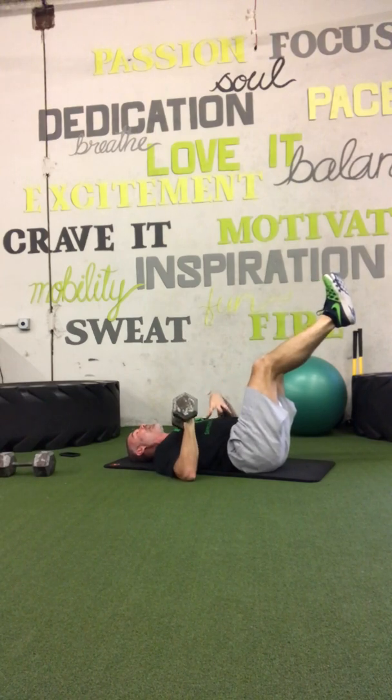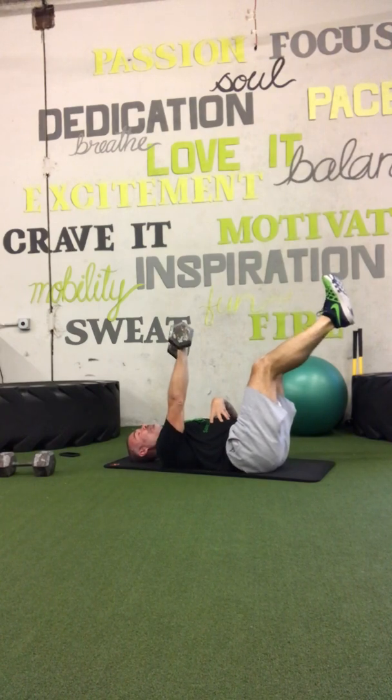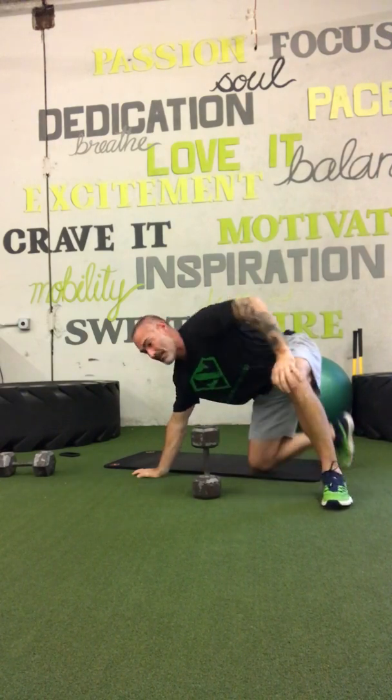Now the ground is awesome too, but you're gonna lose a little bit of motion, so you might wanna slow it down. Remember, pushing exercises are naturally a little bit shorter than pulling exercises. So sometimes I want you to think about it a little bit more, slow it down a little bit more. But if you're on the bench or ball, you're naturally going to have more motion.